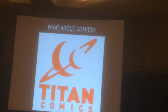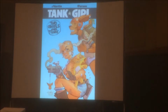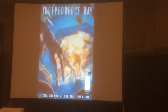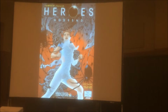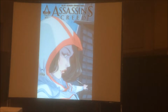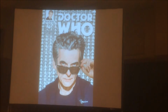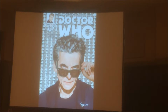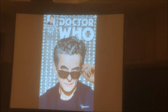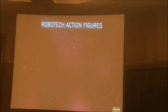Well, ladies and gentlemen, Titan Comics has done such comics as Tank Girl, Independence Day, Heroes, Assassin's Creed, The Blacklist, and Doctor Who. They are the official comic license for Doctor Who. Expect more information at San Diego Comic-Con, where we plan on taking the Robotech comic.